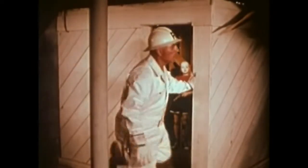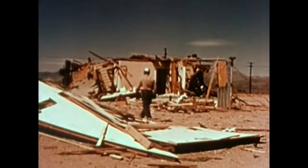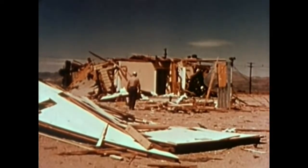The basement shelter had offered some degree of protection. The reinforced bathroom shelter was standing intact beneath the ruins of the house, so this type also offered some degree of protection.